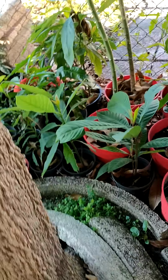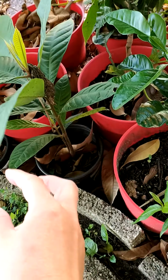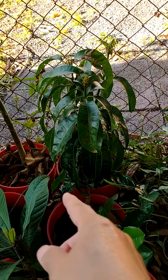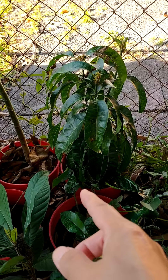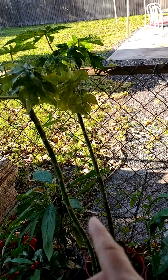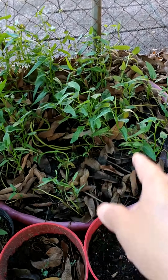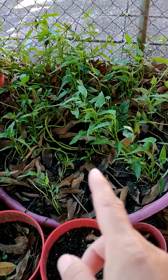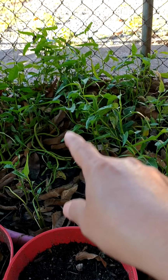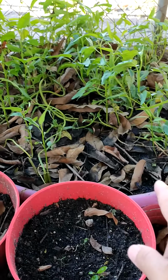See, this one right here is mamey sapote. That's my mango for 4 or 5 years now. I need to plant it in a bigger pot or plant it into the ground or something. Those are my two papaya. My water spinach garden, I have to redo it before I have company come over in 2 months. I gotta redo this whole entire garden again. That's my water spinach. It needs water.